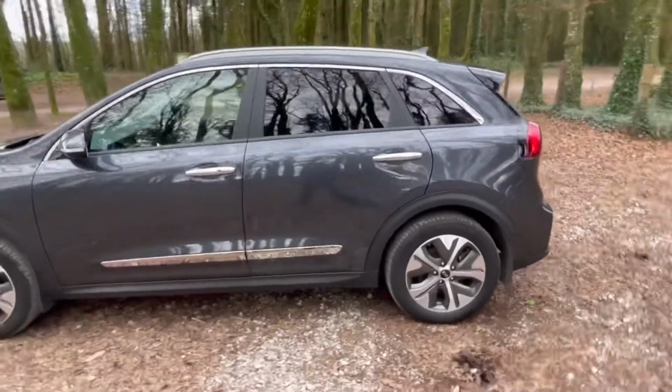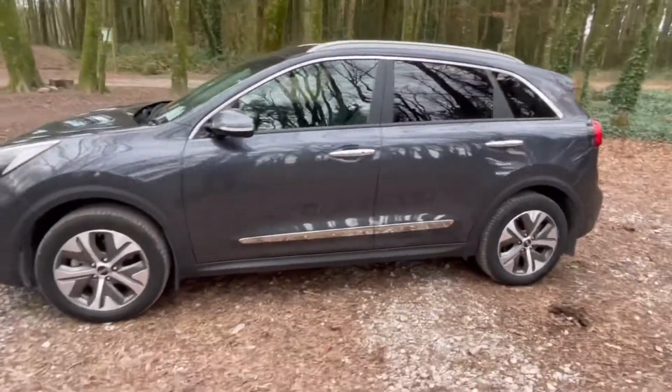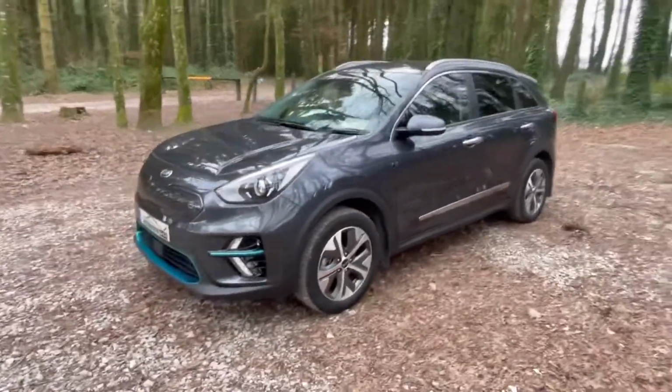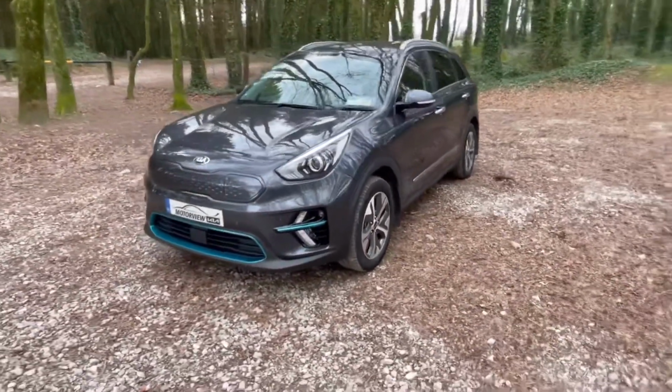This car has a 64 kilowatt battery. You have your diamond cut alloy wheels, fog lights. This car is fully electric.